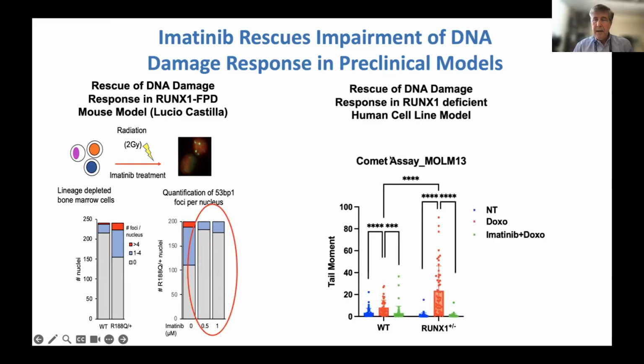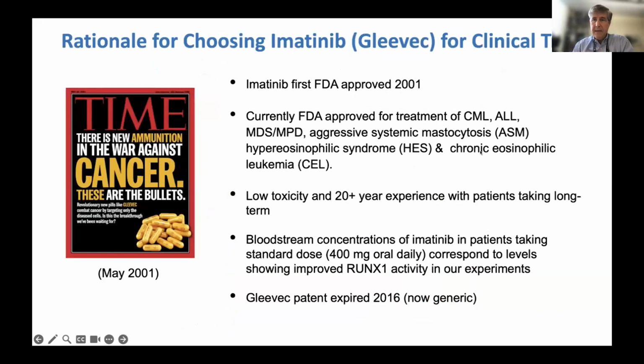And we've seen something very similar using some human cell lines that we've engineered to be lacking one of the RUNX1 copies. And here we're using something called doxorubicin as another way to induce the DNA damage. And we're measuring DNA damage in a different assay, something called the COMET assay. And here we're plotting what's called the tail moment, which you can just think of as the amount of DNA damage or DNA damage burden. And if you just look at the two red bars, you can see that with RUNX1 deficiency, there's a very exaggerated response, as we kind of knew from prior work. But importantly, if you pre-treat the cells with imatinib, you could almost completely abrogate this.